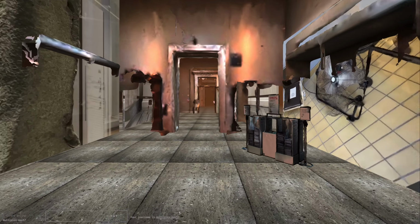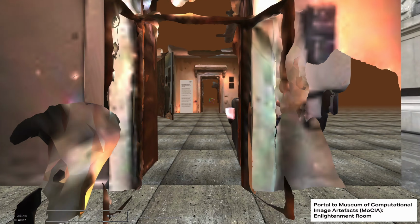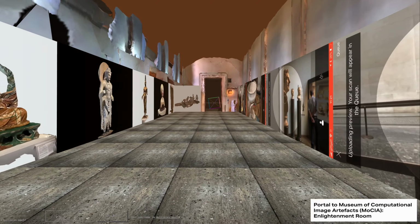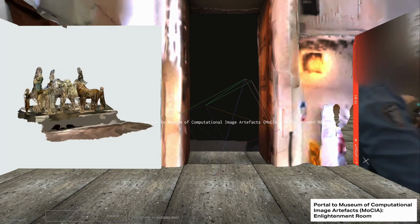This complex positioning of mobile technology is central to the theme of the Docile Bodies Room of the MoCIA, which explores how technological forms of digital image mediation can be used both to examine and to obscure the museum as a space where control is exerted on the visitor.